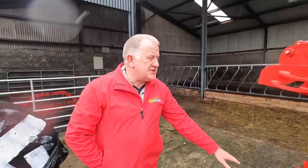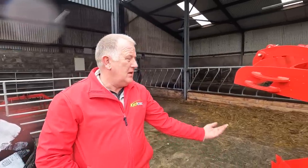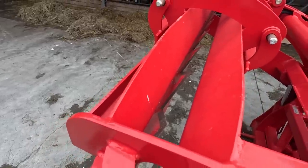Never store your slice with the blade down. It sits on the tines, balances itself well, and your blade should always be up in the enclosed area.